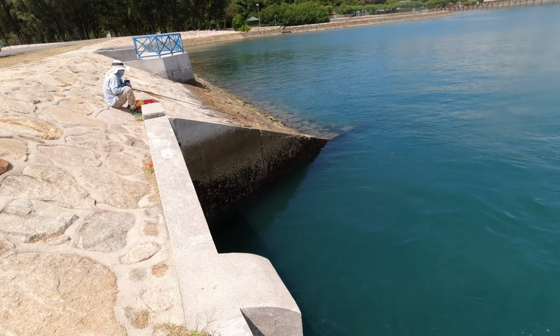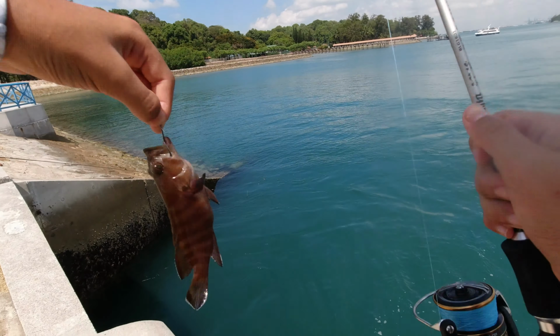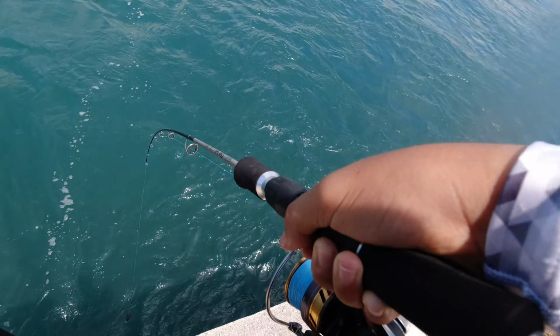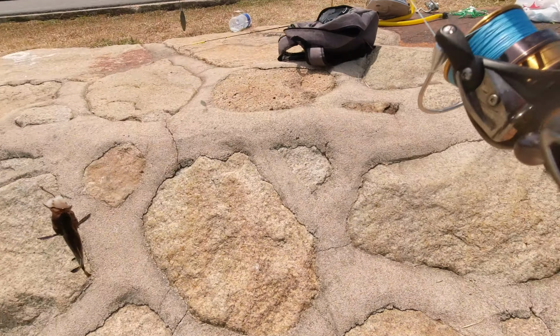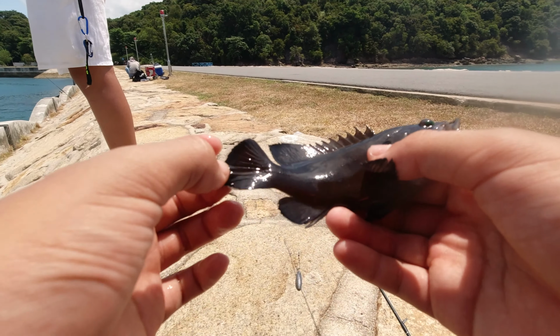I think there is this extremely small grouper that no one cares about. Wow, look at that, stealing my bait. It is so small. Imagine if it was hitting the whole time. The second chocolate hind of the day.